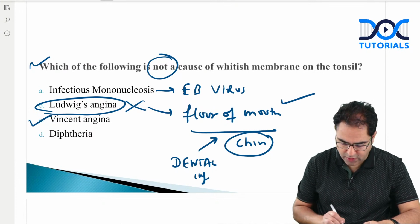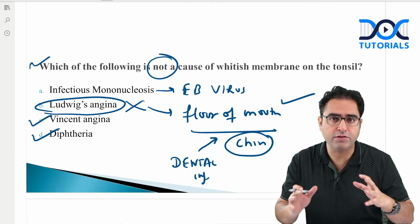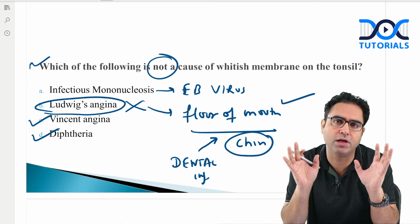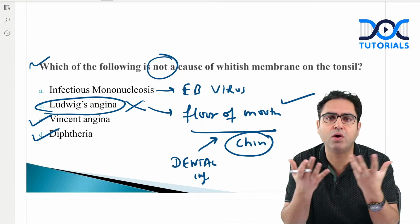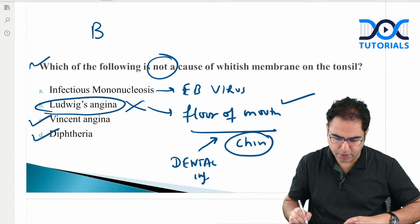Vincent angina, yes. Diphtheria, yes, beta. Okay, fine. Very good. Ludwig's angina. Remember, Vincent angina, yes, but Ludwig's angina does not cause any whitish membrane on the tonsil. Ludwig's angina is actually some other disease, beta. It's a chin swelling after dental infection with trismus, difficulty in mouth opening. The swelling is here, beta, not on the tonsil, no membrane. Okay. The answer to this question is B, beta.